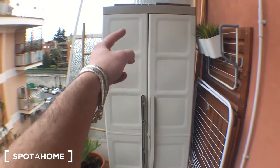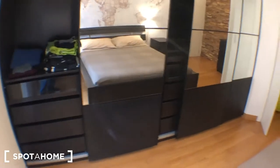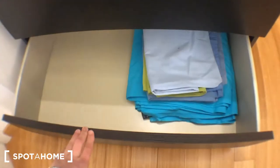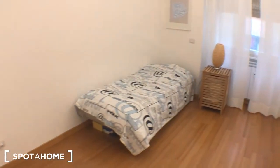on the street. And that side of the road, you can find the Metro Gardenia, the Metro C stop. Then we can move to bedroom number 2. You have this chest of drawers here with 1, 2, and 3 drawers. AC device is right there, and the remote is here. And then here we go to bedroom number 2.